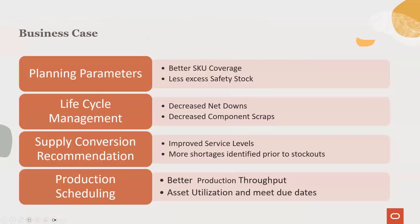When we are talking about the planning side of the business, we laid out 4 areas as the main business case, as mentioned here. Planning parameters, which means we wanted better SKU coverage and less excess safety stock. On lifecycle management, we wanted to decrease the markdowns, which were happening mostly because of excess inventory. Secondly, as you know, in any manufacturing organization there will definitely be a lot of scrap as a part of manufacturing because of quality issues and rework. So we wanted to decrease that component scrap.